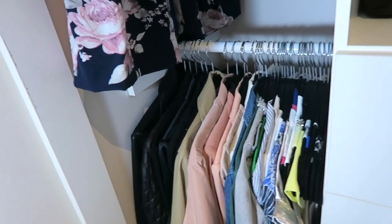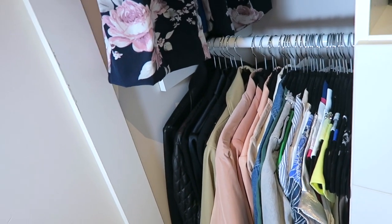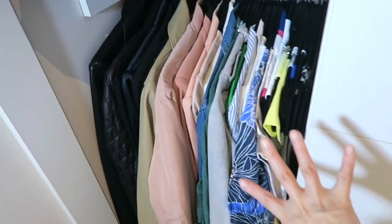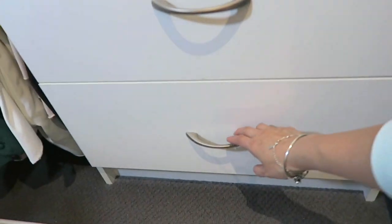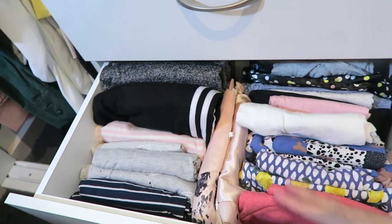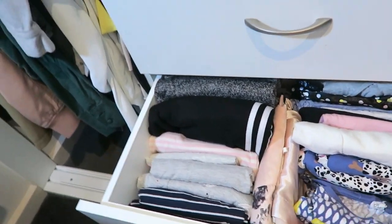Those that don't require ironing, I normally just fold them. But these, their fabric is different, so I had to put them there. And then let's start here, the bottom. This is now where I store my sleepwear.